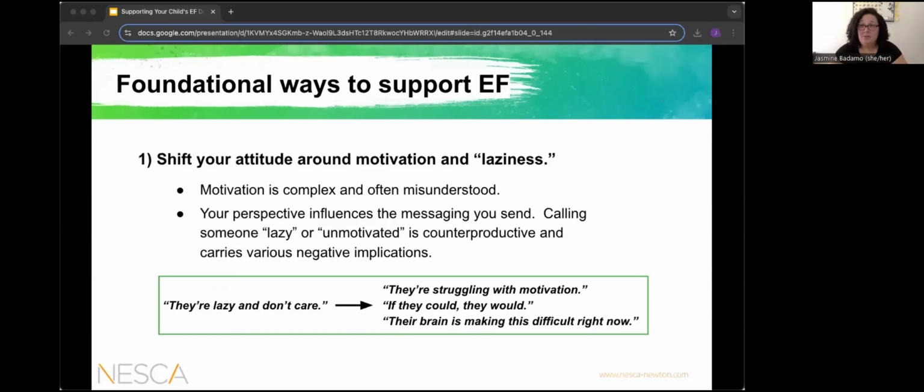Motivation is very complex. It's a widely studied topic, and yet it is still very often misunderstood. There's very few people that are intrinsically motivated. If you can even think about how many of us would go to work for 8+ hours a day, 5+ days a week, if we were not financially motivated, if we were not motivated to provide for ourselves and for our loved ones. So if you can imagine how hard it can be for us to muster intrinsic motivation, it can be even harder for our children to do so.